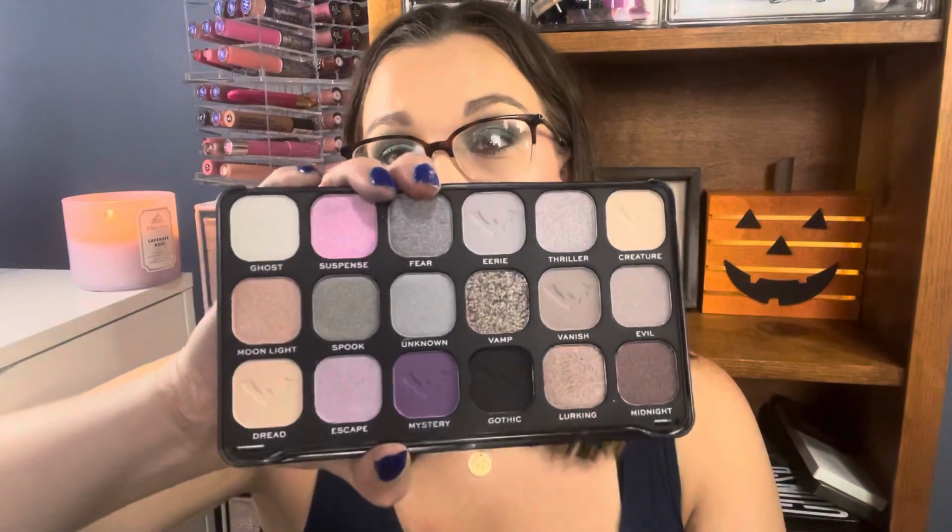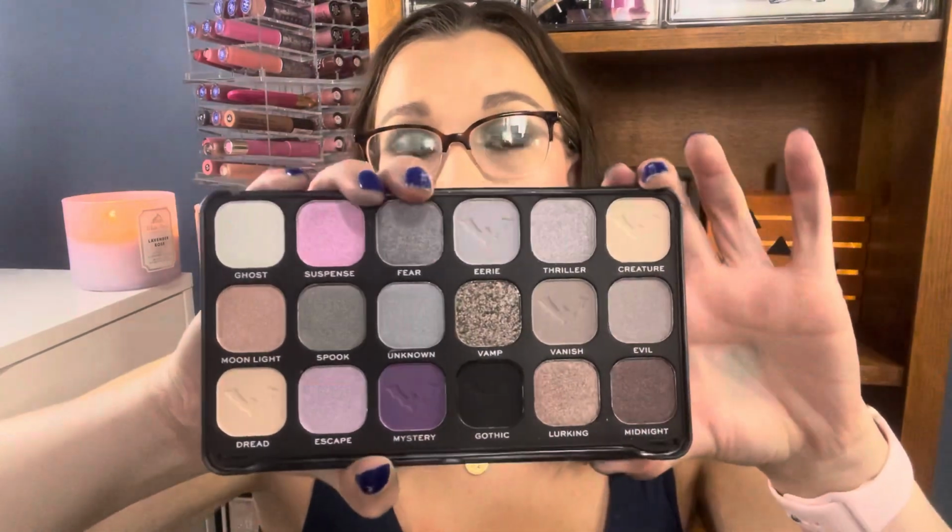And then, guys, they came out with this one as well, and this is called Into the Night. The sticker is on the back. Of course, I'll be putting that on my palette. And this one is my favorite. The packaging of the other one is my favorite, but the color story of this one is my favorite. Look at this, guys. That is a cool tone lover's dream.